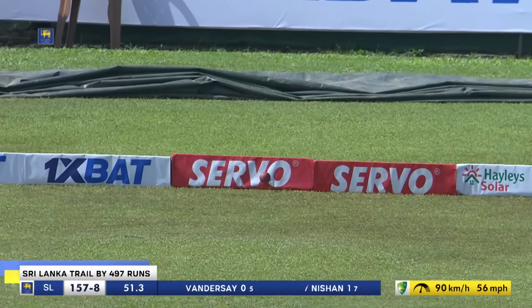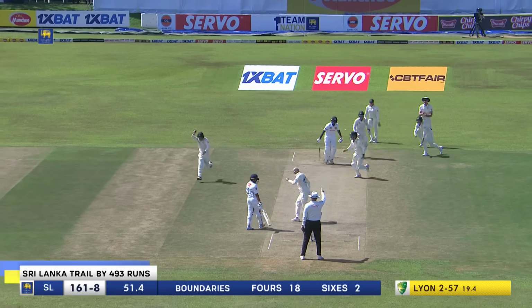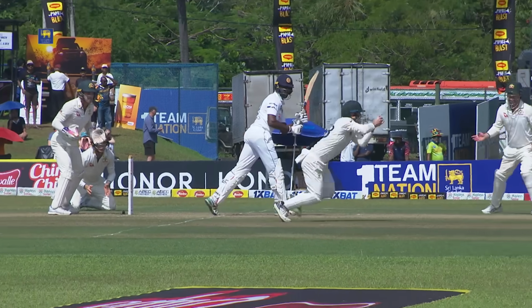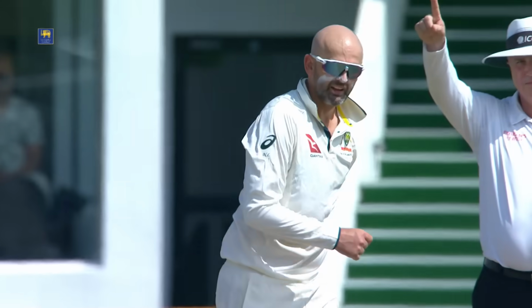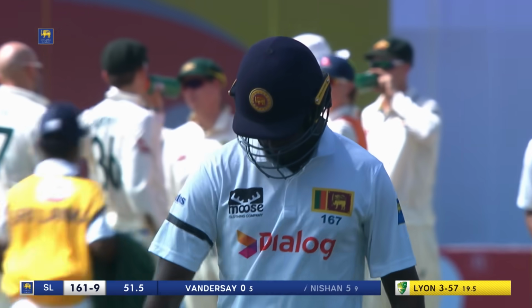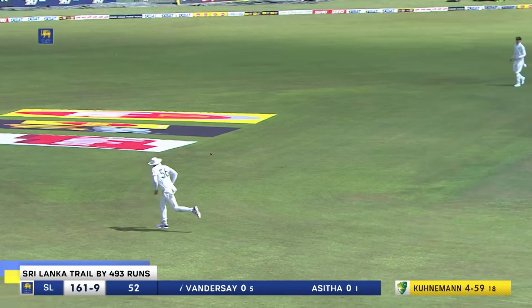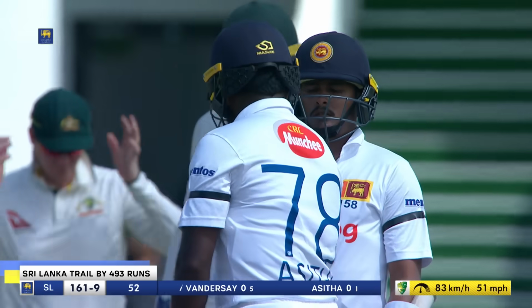And a good shot by Nishan Peris. Inside edge, yes, given. Again, the arm delivery gets the job done. Inglis did the rest. He's normally a keeper, but took that comfortably. Nathan Lyon likes it, so do the Australians, and this Sri Lankan tail is crumbling quickly. Sri Lanka now 161 for 9. Shot. And that was asking to be hit away, and Jeffrey Vandersay does it in style and gets himself off the mark.